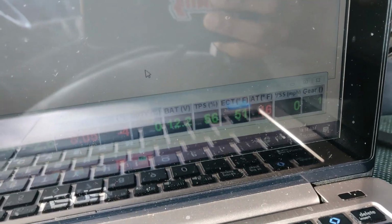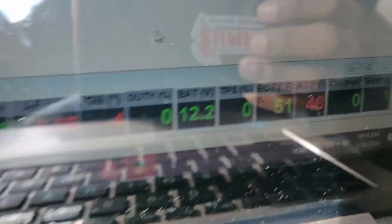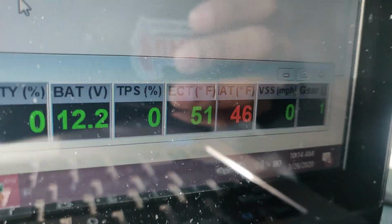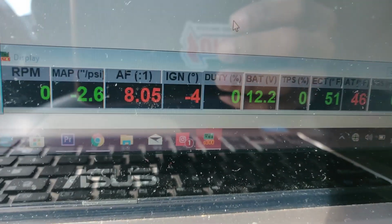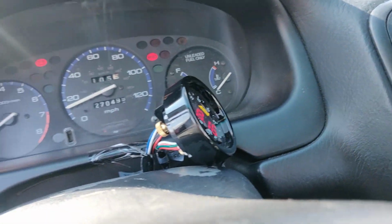All right, so all of this is actually reading right now. As you can see, the engine is cold, it's freezing outside. Intake air temperature is 46. Everything looks to be normal, and even this, you see the wide band says 8.05 and it says 8.16, so maybe it's just my wide band tripping out. And I definitely think something is going on because the car is not acting right now.